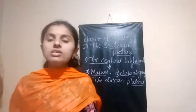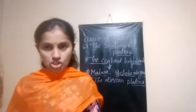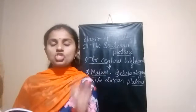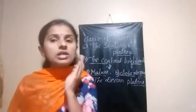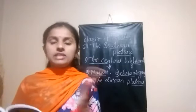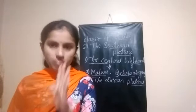Then what are the states covered under this Deccan Plateau? Some parts of Madhya Pradesh, Chhattisgarh, Odisha, Maharashtra, even Karnataka. Our state also comes under the Deccan Plateau. And Telangana, Andhra Pradesh and Tamil Nadu. All these states come under the division of the Deccan Plateau.